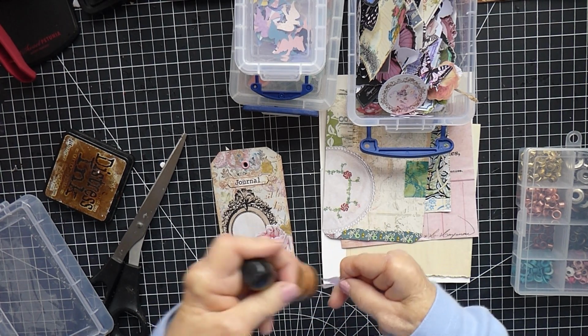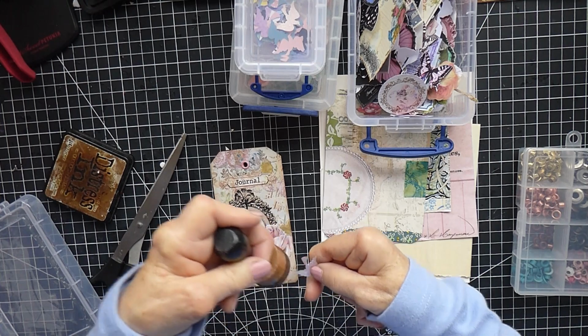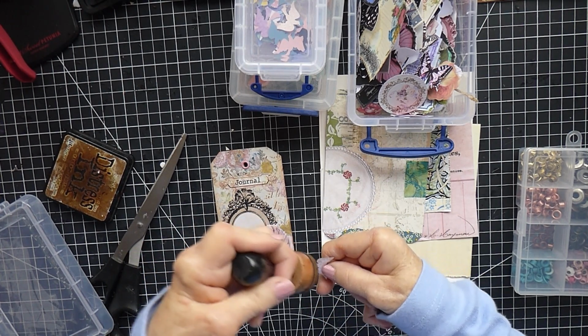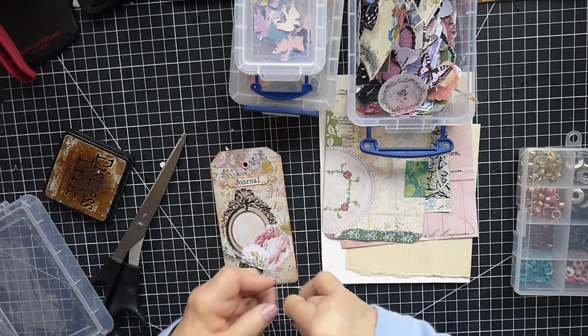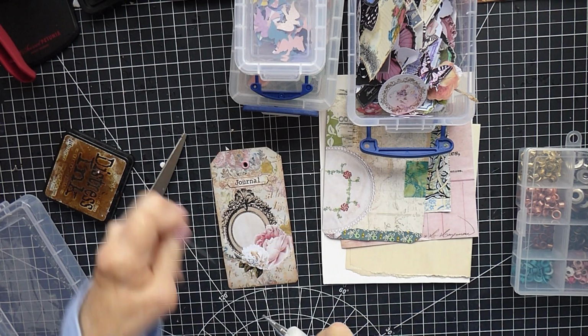So I'm going to just put this little bird on, just give him a little bit of an ink up to make him stand out a little bit more. There we are. I'm just going to pop him on there, I think. I think I need something with a finer tip.